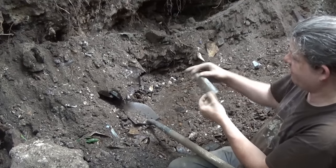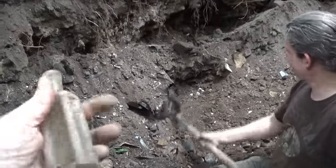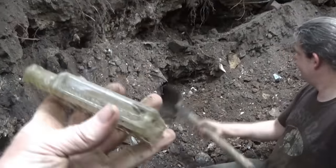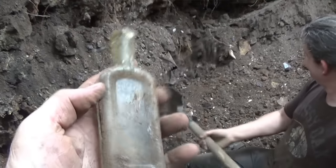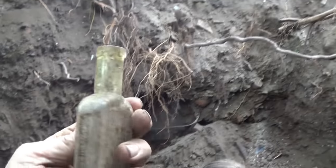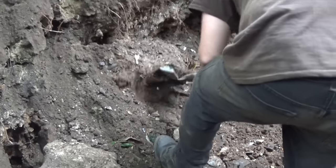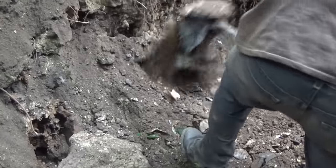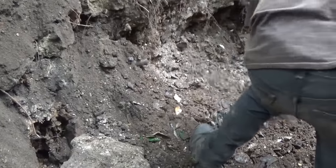2 ounce full measure. Yep, it's highly embossed. Oh, boy. There you go. Extract. There it is. 2 ounce full measure. That's a bottle now. It's almost like yellow in the neck, though. A big bruise too. Yep, move some dirt. Okay, I'll go ahead and get that big shovel. I can help you move dirt anyway.